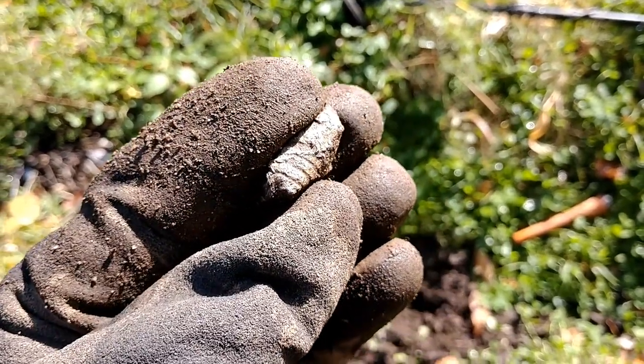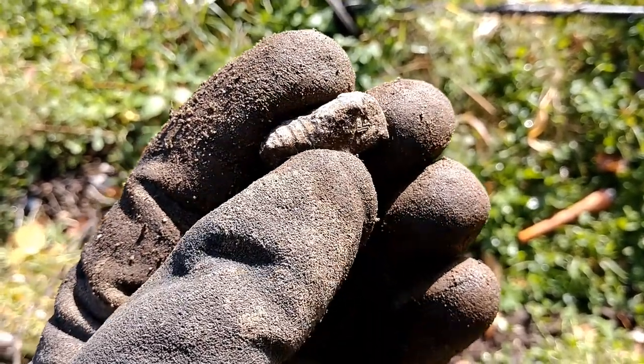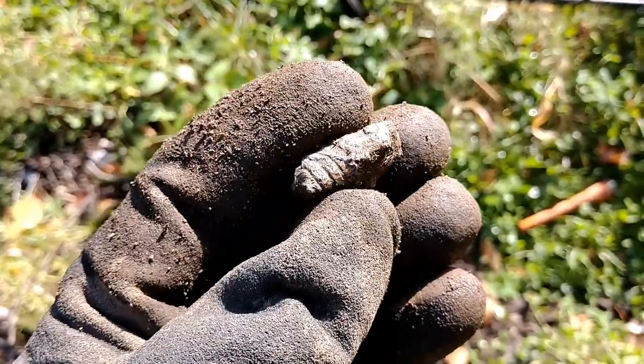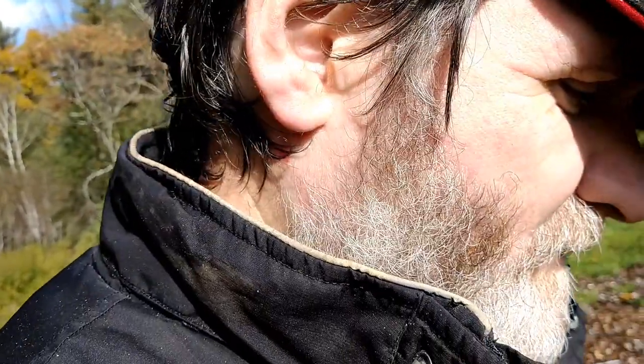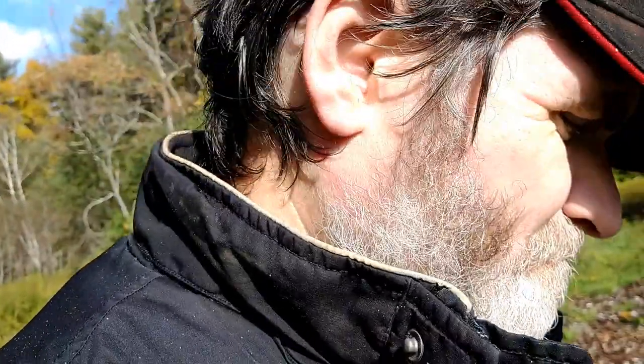So I don't know if that's a three ringer, or if it's just some other artifact that happens to have some grooves on it. But it's lead, it's about the right size to be a three ringer. So, if it is, that's a little piece of Civil War history. Either way, I'll take it. Pretty cool.